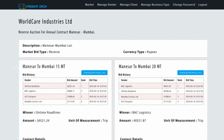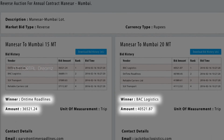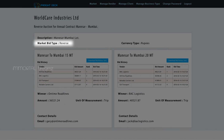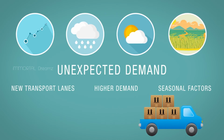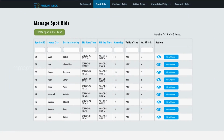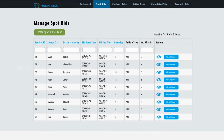If Bob does not have any contracts in place, FreightDeck also lets Bob develop rate contracts for his lanes through reverse auctions. Unforeseen demand and other market factors often lead to unexpected material movements. So Bob uses the spot bid module to negotiate new freight requirements in a quick turnaround time.